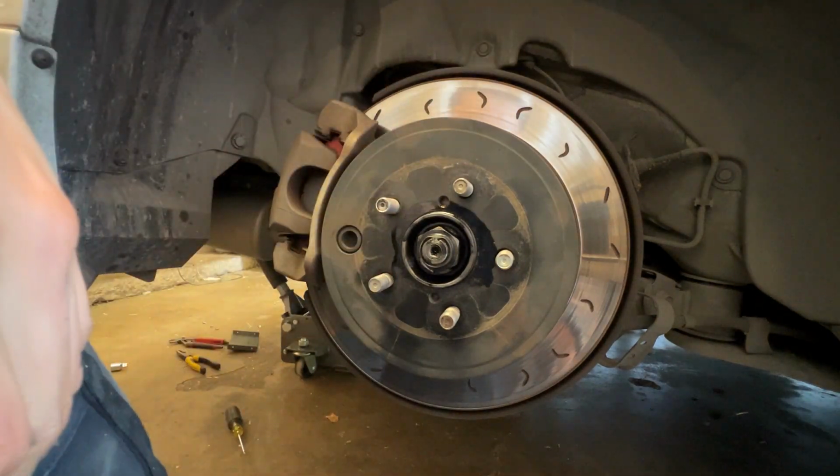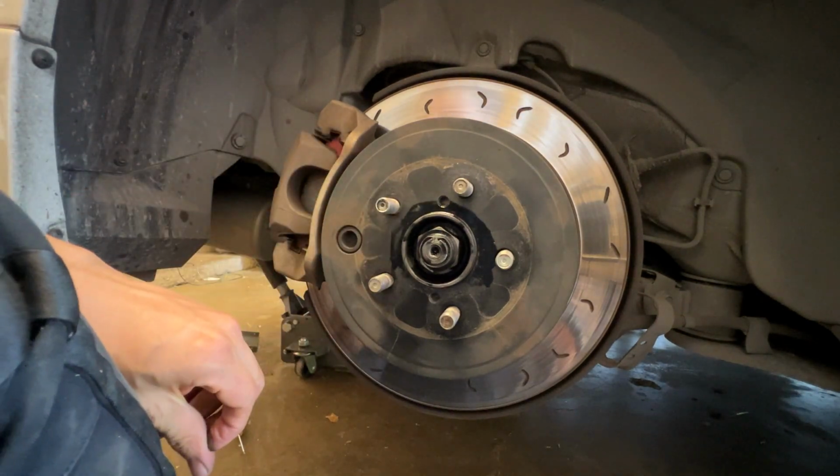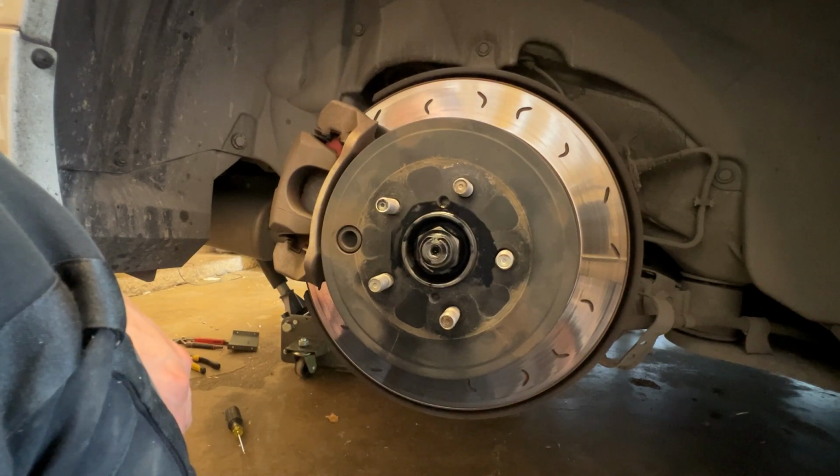Let's just wait for this to dry, I guess, and then slap on the new wheel. It's the last one. We're almost done. I want to see how this fitment actually looks. It has to look so fire.